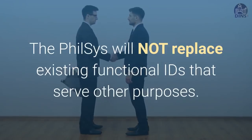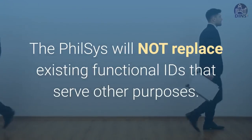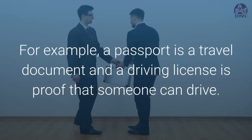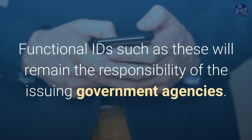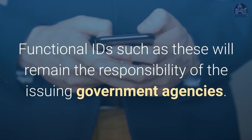The Philippine Identification System will not replace existing functional IDs that serve other purposes. For example, a passport is a travel document, and a driving license is proof that someone can drive. Functional IDs such as these will remain the responsibility of the issuing government agencies.